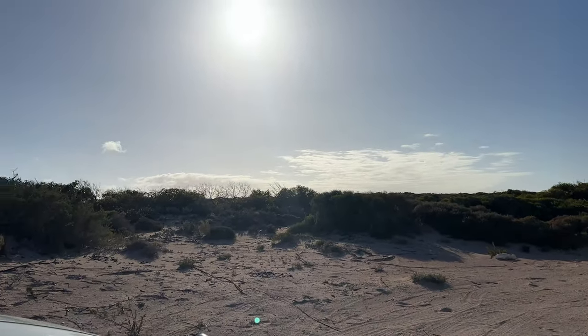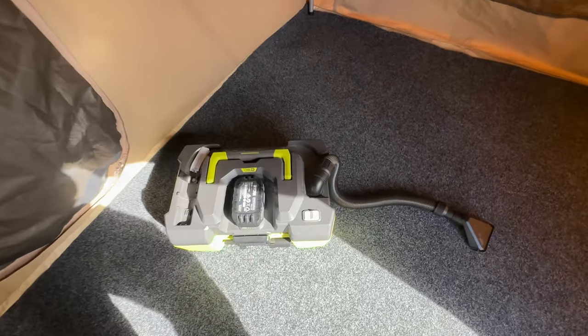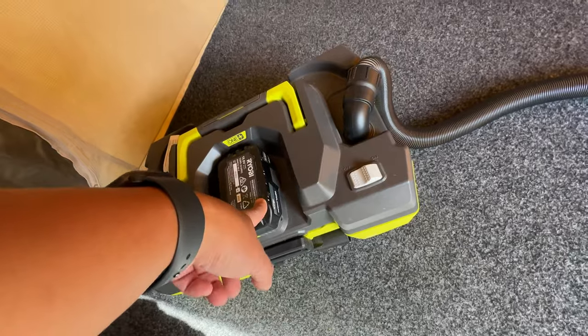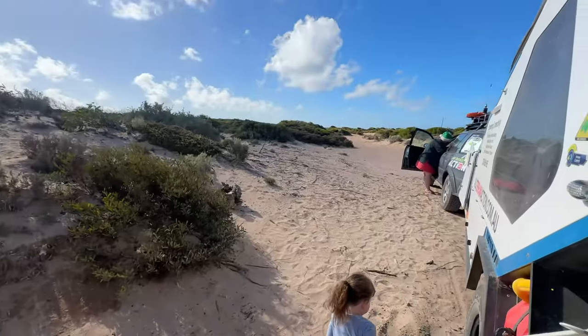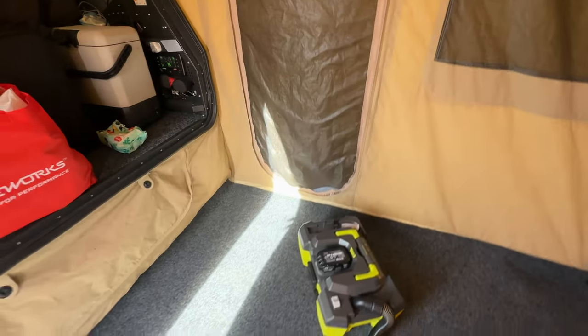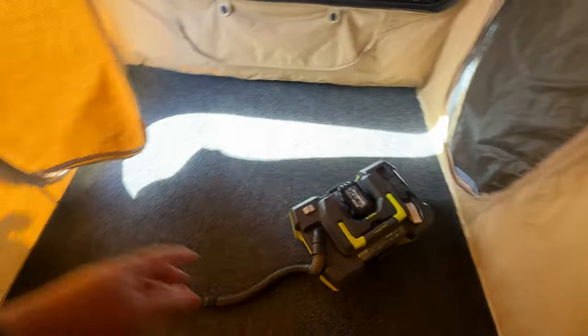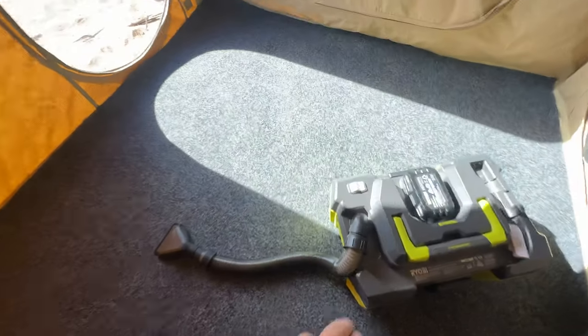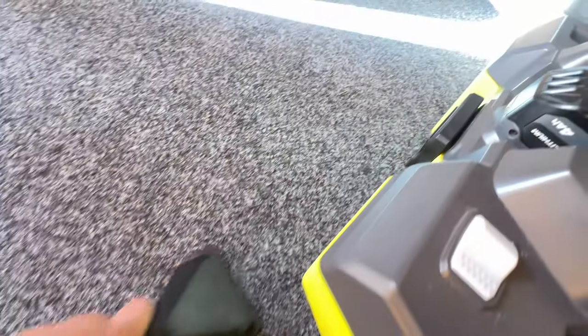What a nice day. So this Ryobi vacuum, my wife got me for my birthday, is the most handiest thing ever. Runs on one 18-volt ONE+ battery. Lasts ages for one battery, 4 amp hour, 5 amp hour. We've been camping in the sand for the last 18 hours, and this was putrid. This was full of sand. This vacuum, just a quick turn it on, and it's just spotless.